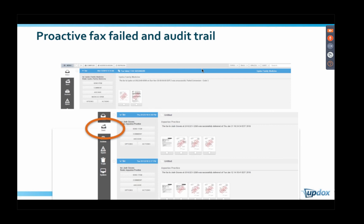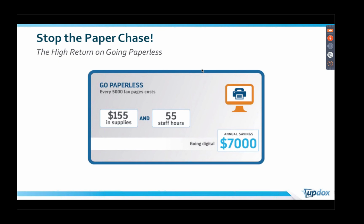So those are some workflow use cases when it comes to faxing, especially as it pertains to referrals. But I also wanted to talk a bit about the return on investment when it comes to going paperless. So when we ask practices, how much do you spend on faxing? Or how much do you fax? The universal answer is a lot, because in your minds you do fax a lot. It is a big part of your day. It's a painful part of your day.